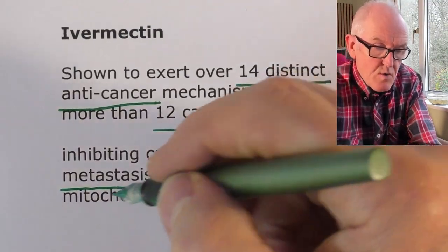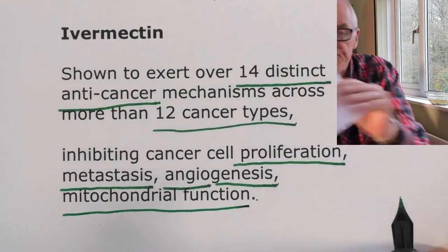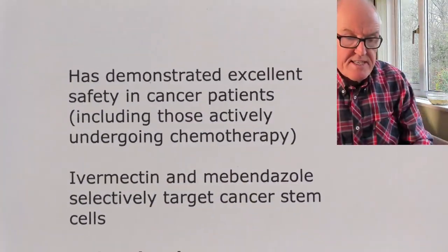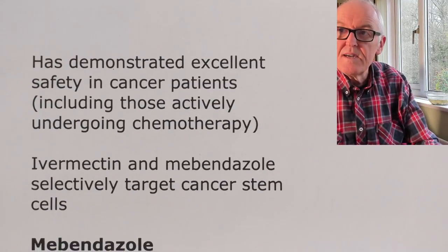And also reducing mitochondrial function in cancer cells, the ability of the cancer cells to produce energy, has demonstrated excellent safety in cancer patients, including those undergoing chemotherapy. So, in other words, ivermectin has demonstrated high levels of safety, used on its own and used with other chemotherapeutic agents. And I myself took 12 milligrams of ivermectin a day for 7 weeks with no side effects whatsoever. Just to try it on myself, really.